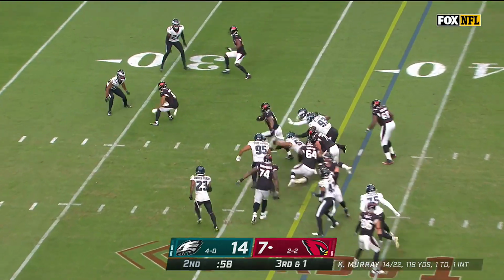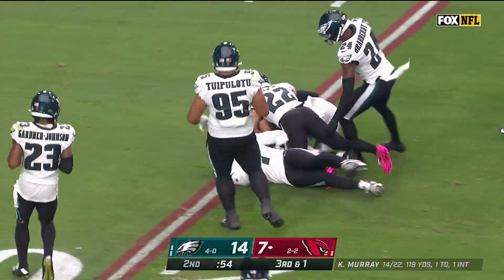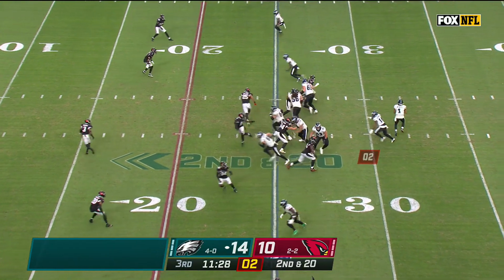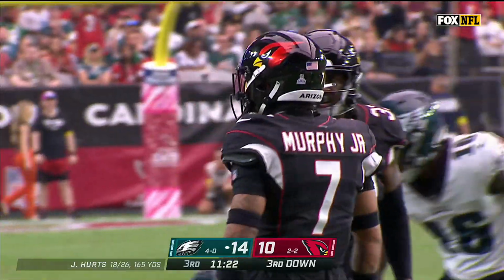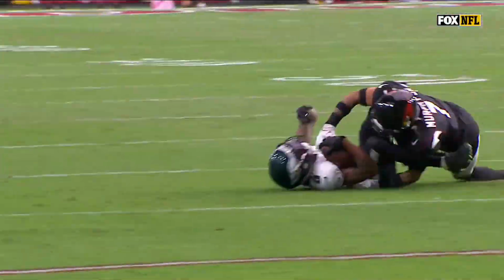We have to finish here as Conner follows the blocks. James Conner powering his way all the way down near the Eagle 20-yard line. Devontae Smith is drilled by Byron Murphy. Drives on the ball, drives through the tackle.